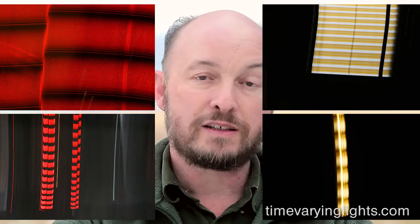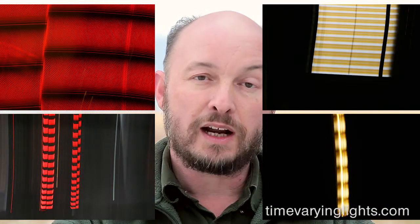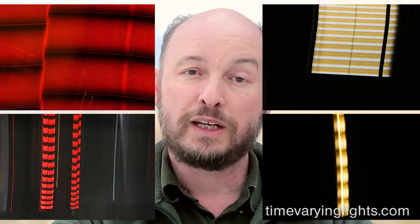Time-varying light sources are lights such as neon tubes, fluorescent lights, car tail lights, street lights, that kind of thing, which are varying in intensity or color or configuration very, very quickly. But they're actually varying so quickly that you can't see the variation with the naked eye when you simply look. You know, you're in a street at night, you look at the street lights, it does not look like those street lights are flashing on and off 120 times per second.